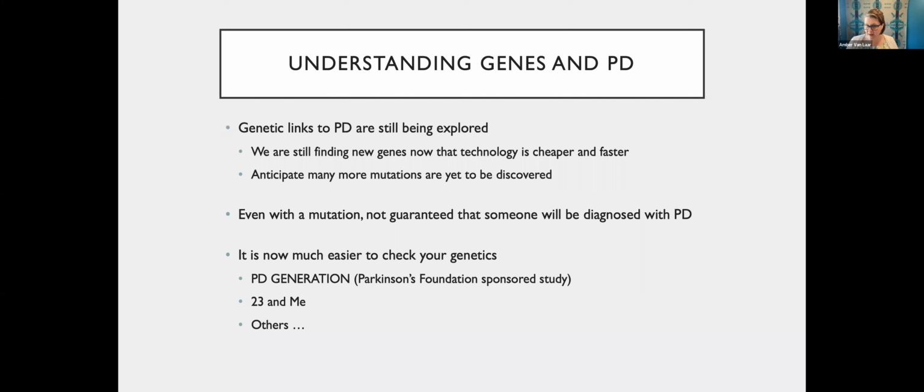And again, just keeping in mind, and this is going to be a really important point, that even if you had a mutation, it doesn't guarantee that you're going to go on to have Parkinson's. That's not how I think a lot of these mutations will end up working.